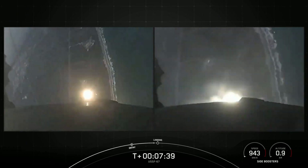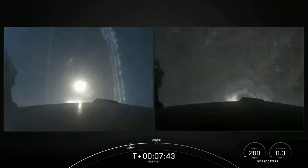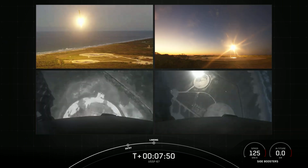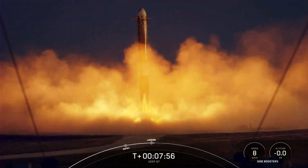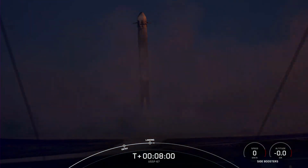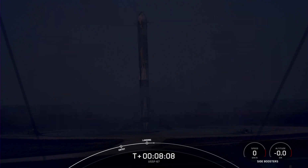Landing burn. And there are those landing burns have begun on the side boosters. Saved. Booster landing leg deployed. And what an incredible sight to see as we watch the side boosters touch down for landing. That confirms successful landing of both Falcon Heavy side boosters.